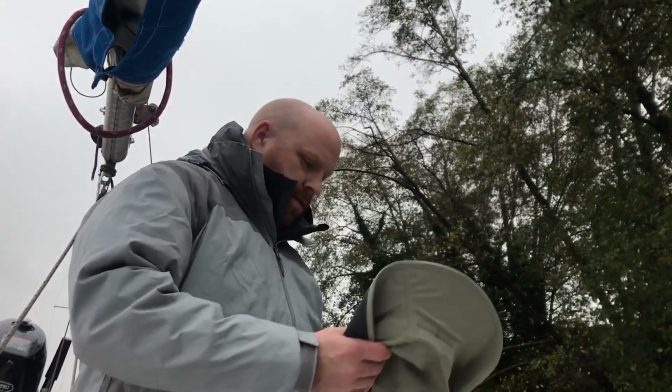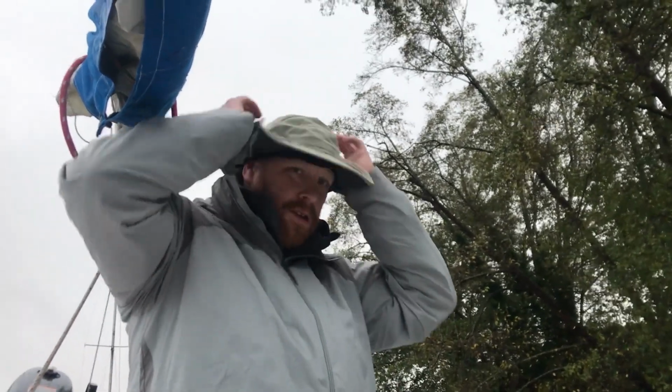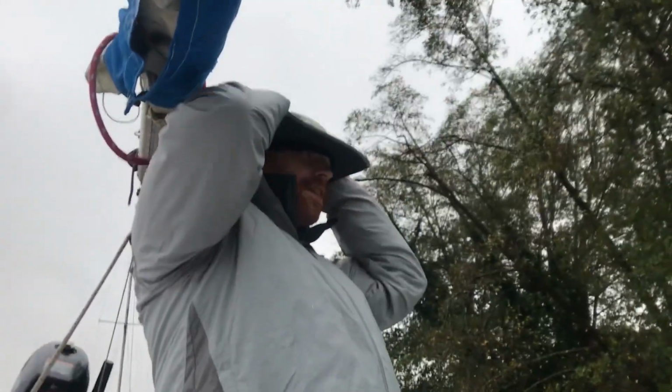It's getting a little snotty outside, so time to put on our super sexy rain hats. There you go, bro. Cool. Oh yeah. I'm a sailor now. Oh man, that's awesome. Okay, I'm going to chuck mine on.